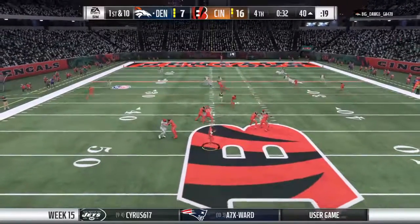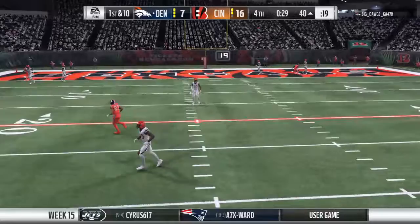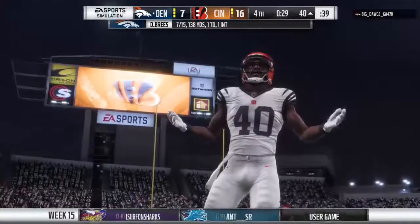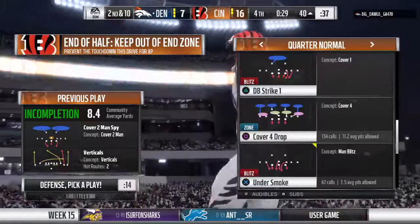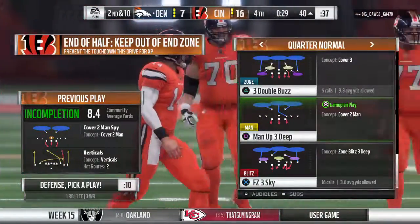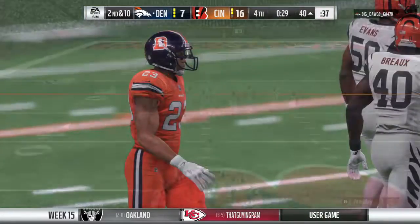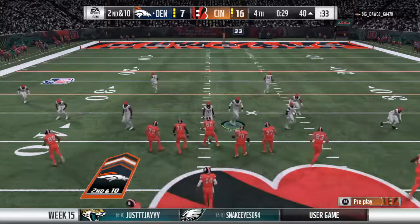To throw is Breeze, looking middle, and it's incomplete. So many offenses want to include their running backs into their passing offense and be able to swing the ball out or check it down to them. But sometimes those guys are just not as comfortable catching the ball as they are running it. Second down following the incompletion.